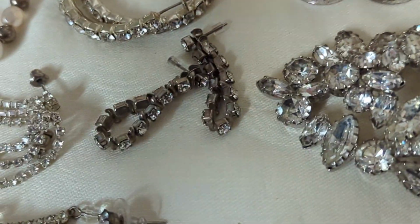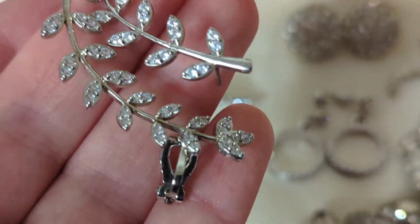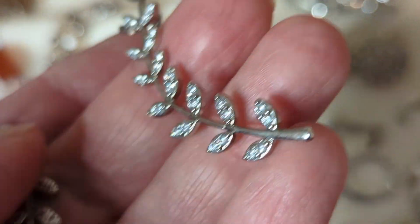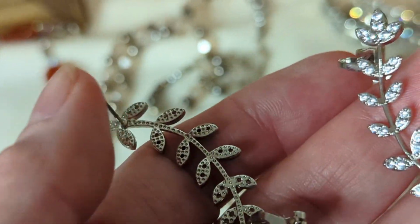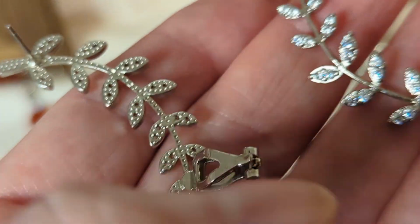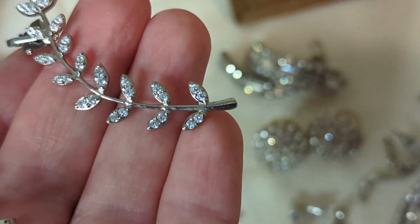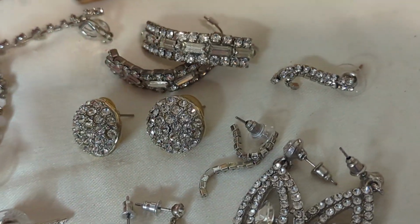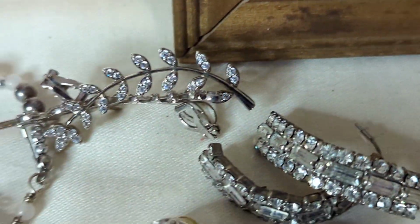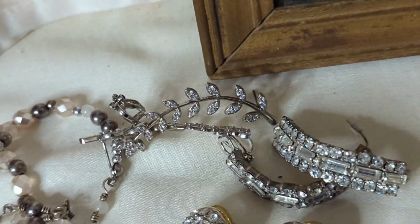And then the last are these, which I think are amazing. So these kind of go up your ear, this little leaf design. They have a little clip here, and you put the post part in here, and then they just go up the outside of your ear, which is awesome. I love that look. And I think it's okay for any age. I don't think you have to be young or anything like that to wear those. I'm not making much sense, but hopefully you get what I was trying to say.